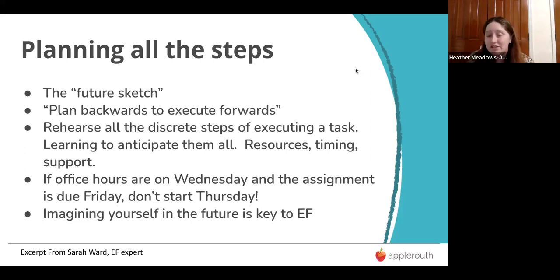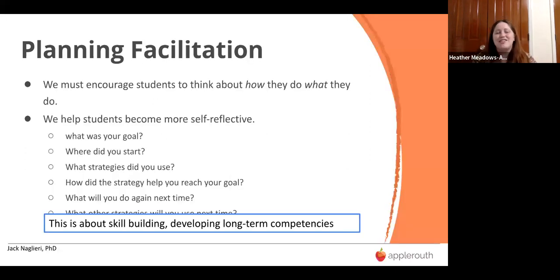So again, things like that are difficult for students with EF issues, right? So helping them do this is a big part of it. Actually, just looking at a calendar is a big part of it, really. So how do you do that, right? You have to encourage students to think about how they do it, what they do, right? So they have to become more self-reflective.